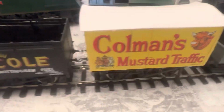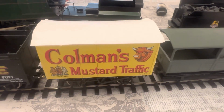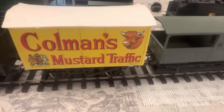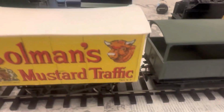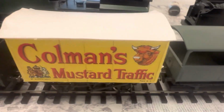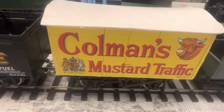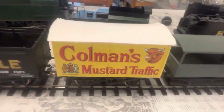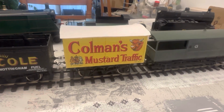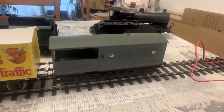Next up is a box van. Now this isn't very true or very real, but it's just some card with a livery stuck on it. Now I particularly like this one because of the bull, really. It was that face, and yeah, it's not brilliant, but with the plan for my layout, you'll only ever see this at a distance, so I'm not worried. So Colman's Mustard traffic is perfect.